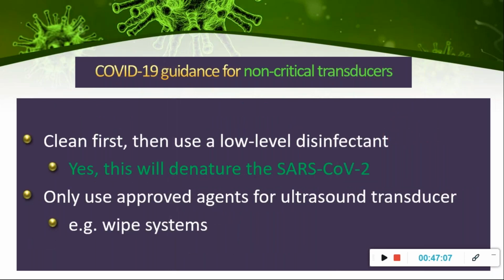So what is the COVID-19 specific guidance for non-critical transducers? As mentioned before, clean the transducer first and then go ahead and use an approved low-level disinfectant. And yes, this will denature the virus. It's very important to use agents that are approved for ultrasound transducers, and there are numerous products out there, including wipe systems.